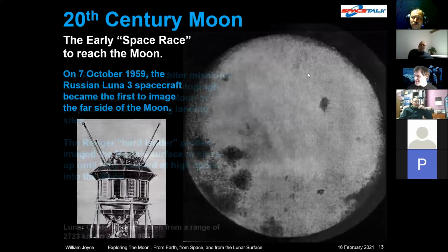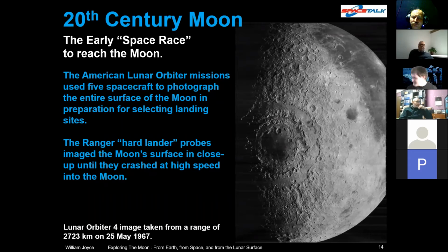As the space race continued, better spacecraft went to the moon, the lunar orbiters went into orbit around the moon and mapped the moon very closely to determine where we could land astronauts. And this is an example of a lunar orbiter image. This is kind of the boundary between the near side and the far side. The side that faces the Earth is to the right and the far side is to the left. And this big basin here, this big impact feature, is right on the edge of the moon seen from Earth. Most of it's on the far side.